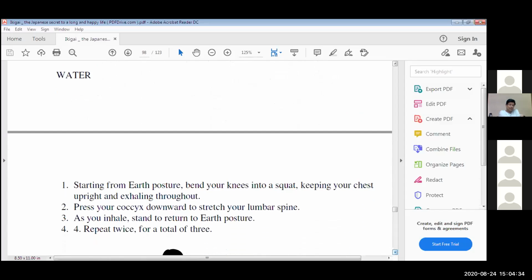Water. 1. Starting from earth posture, bend your knees into a squat, keeping your chest upright and exhaling throughout. 2. Press your coccyx downward to stretch your lumbar spine. 3. As you inhale, stand to return to earth posture. 4. Repeat twice for a total of 3.